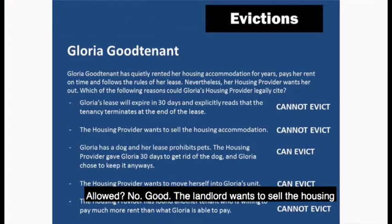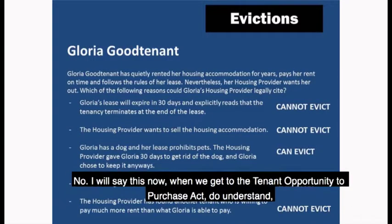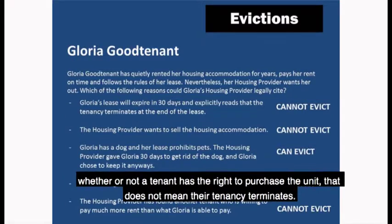No. Good. The landlord wants to sell the housing accommodation. Is that grounds to evict the tenant in and of itself? No. I will say this now. When we get to the Tenant Opportunity to Purchase Act, do understand that whether or not a tenant has the right to purchase the unit, that does not mean that their tenancy terminates.